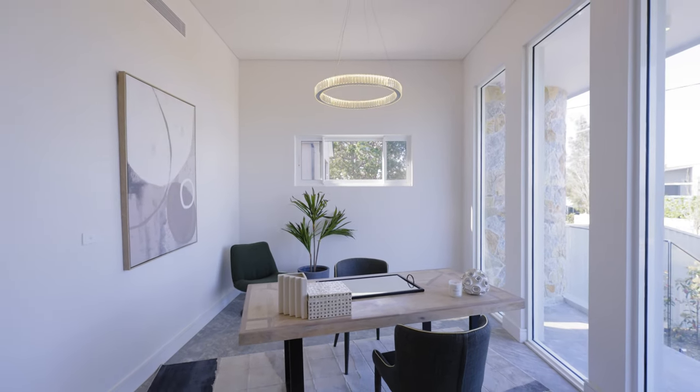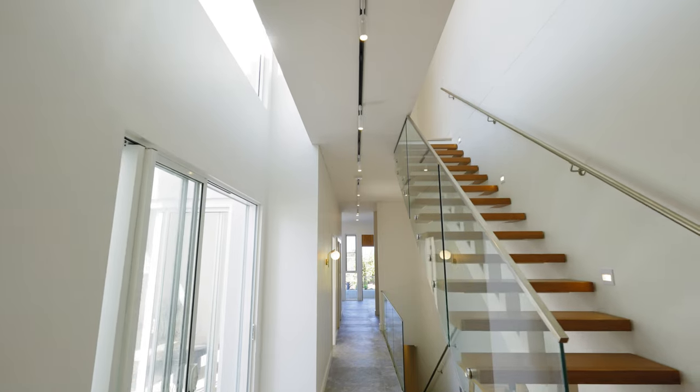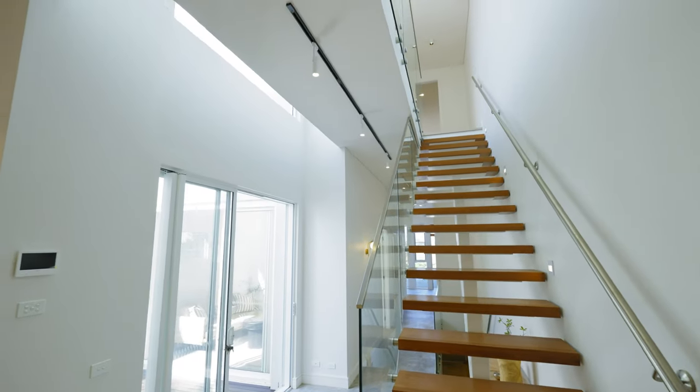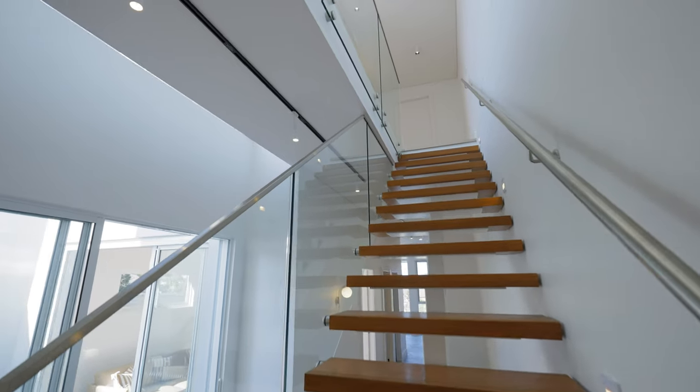As soon as you walk inside, you're greeted by soaring 3.5 metre ceilings that extend throughout almost the entire ground floor level. The elegant timber staircases, paired with large double-height glass windows that wrap around the central courtyard, create a dramatic play on scale and light.